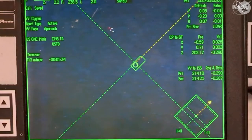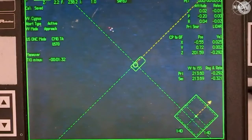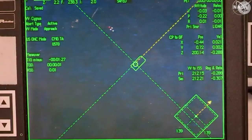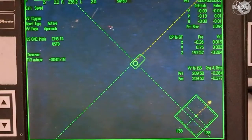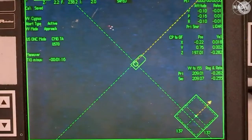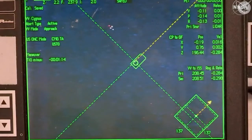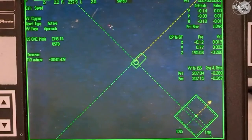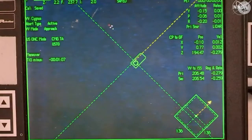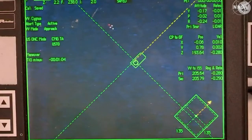So you hear Capcom Tamara York continue the readouts, going through the checklist that Serena Aunon-Chancellor and Alexander Gerst also have, working together for this operation of capturing Northrop Grumman's Cygnus on the CRS-10 mission today. A lot of acronyms being shot around, but Chad, if you can give a good explanation of what's being read. What are they actually working on right now?